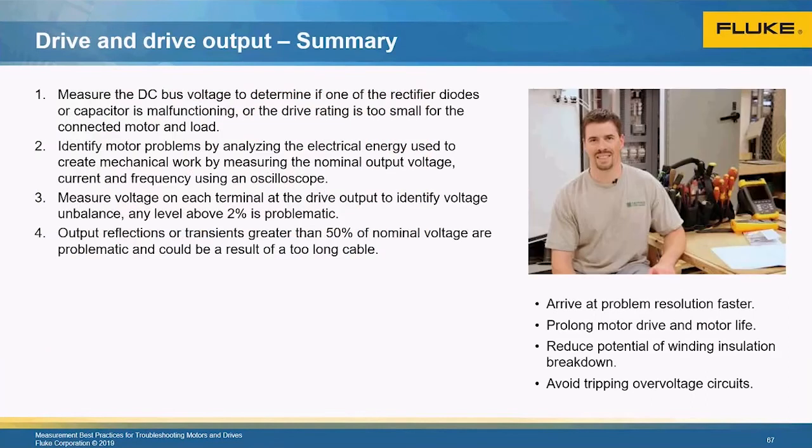So we're going to measure all these things. We're going to document all these things, and we're going to compare them against the known standards in the marketplace to determine are we operating inside the acceptable boundaries or outside the acceptable boundaries.